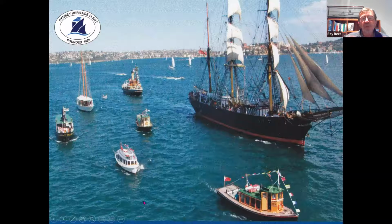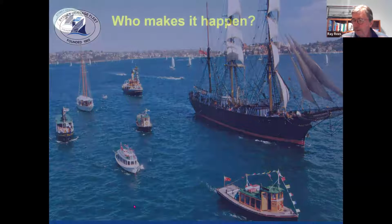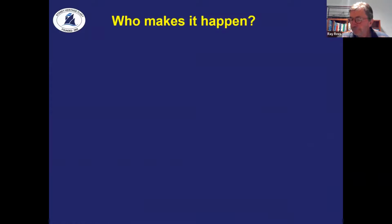Here's a group photo of some of our vessels. The tugs and most of the Navy vessels aren't in this, but this was taken some time ago. But again, you'll see these vessels around Sydney Harbour quite frequently.